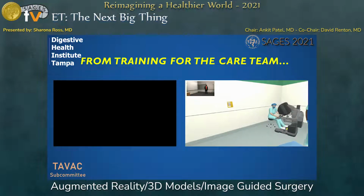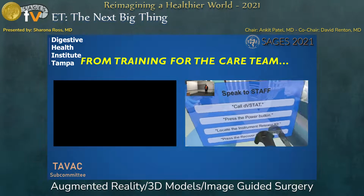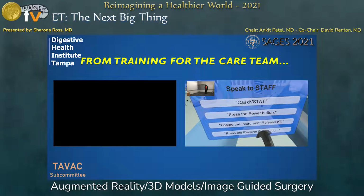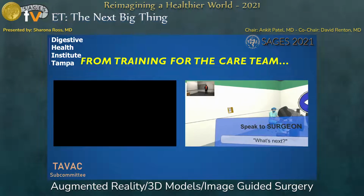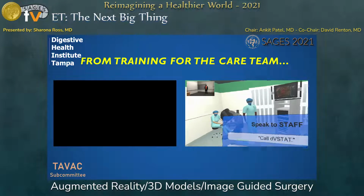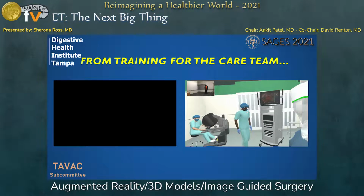The video on the right shows a virtual reality module developed at the University of Texas, Dallas. It teaches troubleshooting scenarios in a risk-free environment. For example, this module teaches the workflow for troubleshooting a non-recoverable fault on the Da Vinci system.